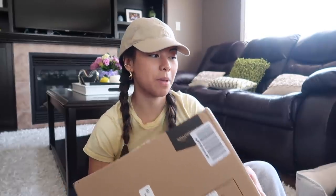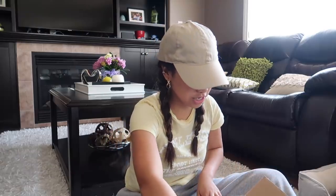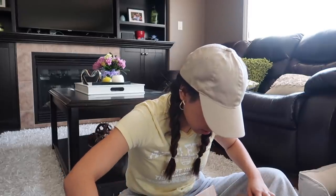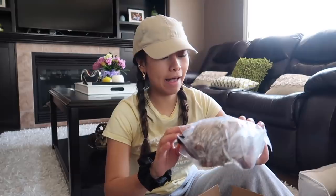I have a few packages from Amazon. I have about 5 packages from Amazon, and I kind of splurged on it. In this first one we have the dog training pads. I don't want to keep my dog in a diaper ever. I don't want him to get used to that, so I got the training pads. Nothing exciting, but I'm planning to put it on our deck so every time he goes out he can pee there.